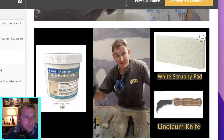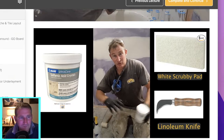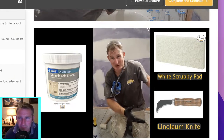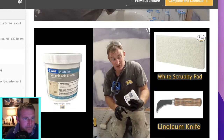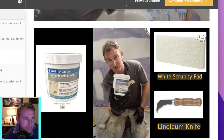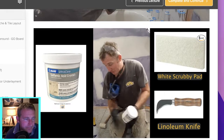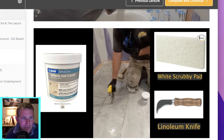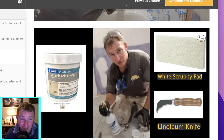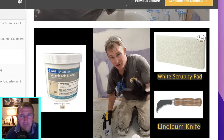Okay, so here's a quick tip for removing your thin set. If you took a couple days before you actually scraped out your joints, the thin set gets really tough, and the best way to go about fixing that is using some sulfamic acid with a little bit of water, put it in a spray bottle, and just spray the joint. And wear a respirator. Now, you want to be careful what you use this on. You don't want to put this on natural stone or marble.